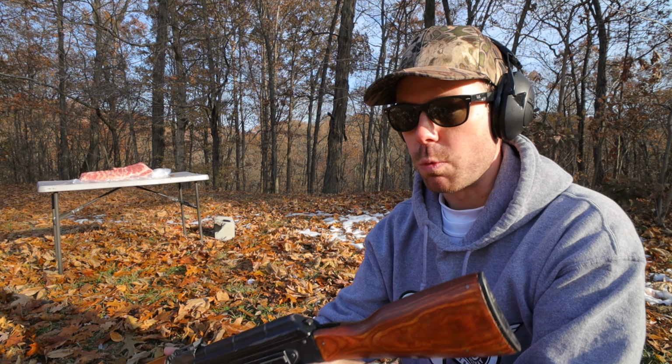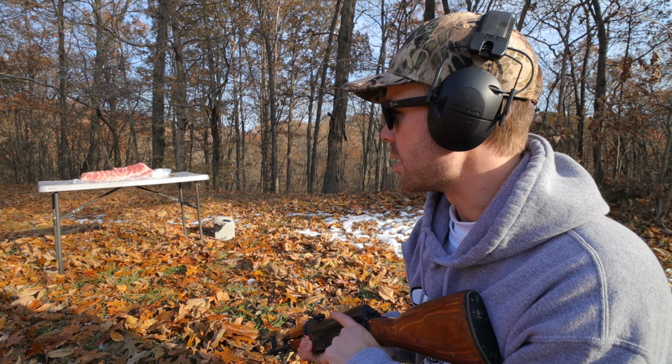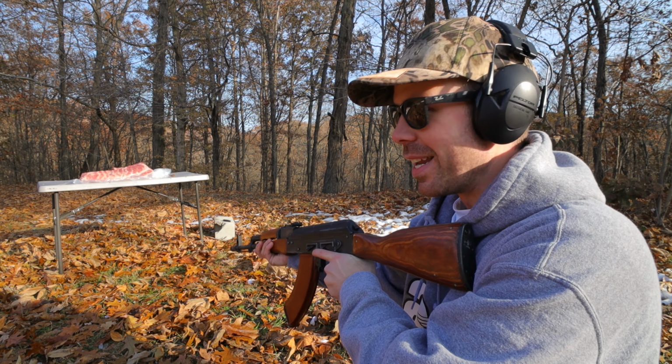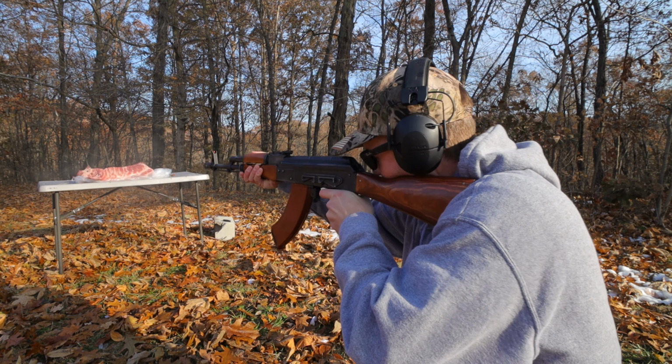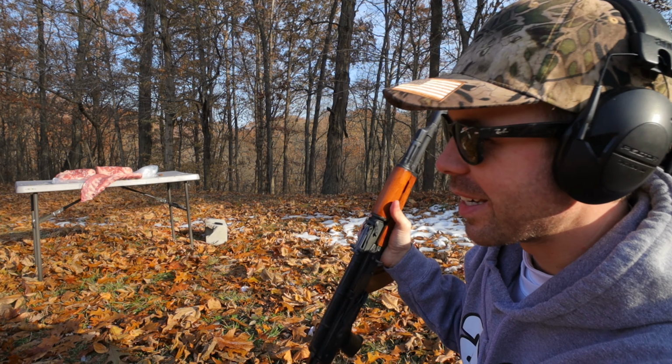So I'm obviously really close, and I'm kind of worried about the holdover at this close range. It's a much smaller target than I thought it would be. So let's see if we can hit it. Blew the top of it off, I think.